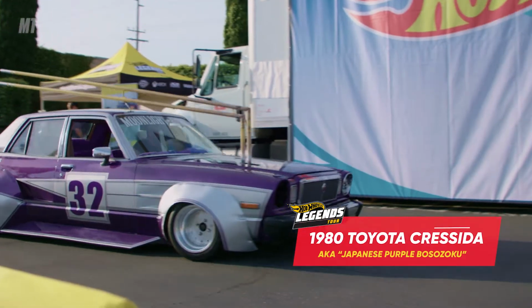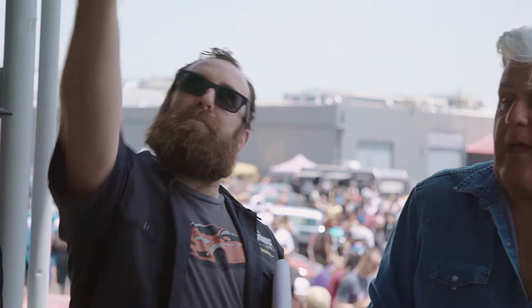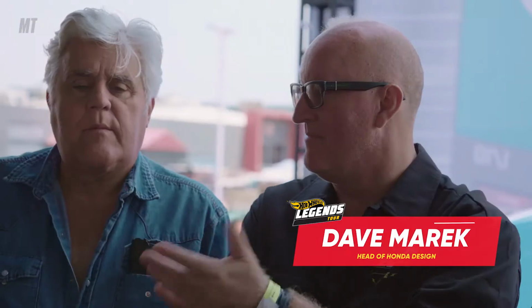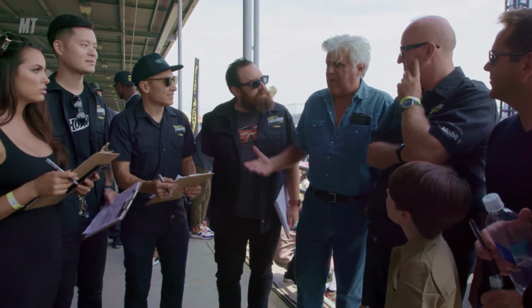Let's not forget the 1980 Cressida. Well, the Cressida is very good. With the splitter, with the pipes. He didn't know how to do any body work, so he learned it himself and built it. And then she painted it. And usually when a husband and wife build something, one of them winds up dead.